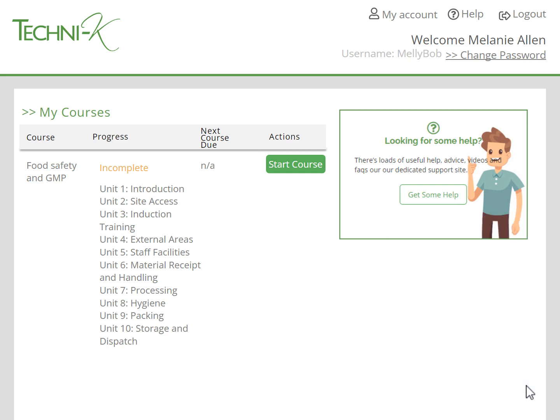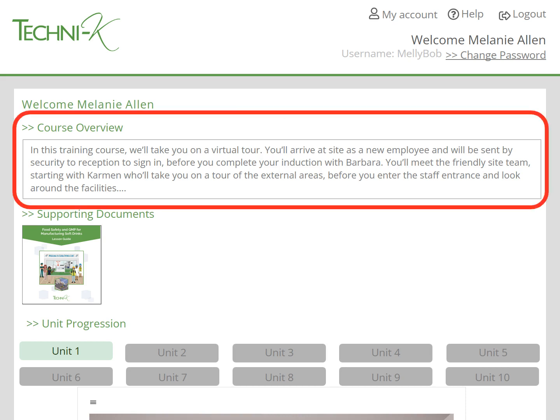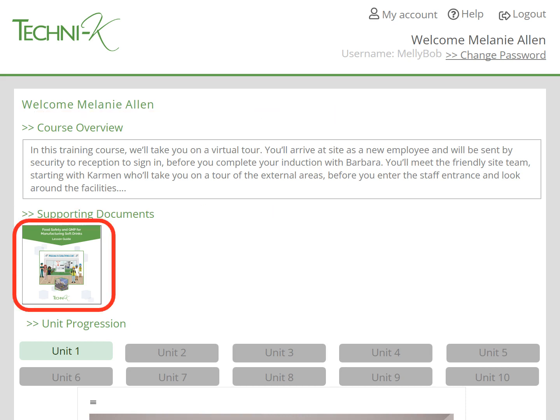To start the course, the learner just needs to press the Start Course button. Each course has a written introduction and a lesson guide. We would recommend that you download and print out the lesson guide so it can be kept in the training room or with the training laptop, if you have one.